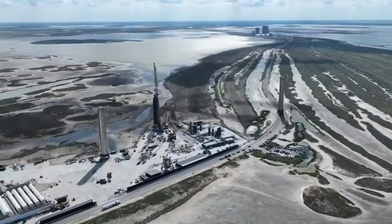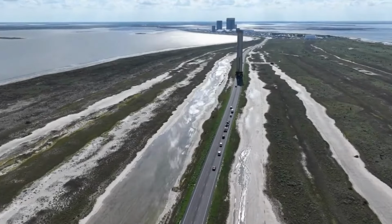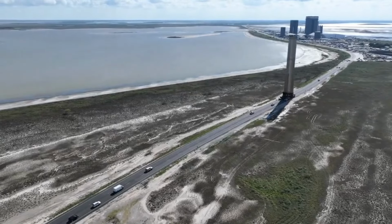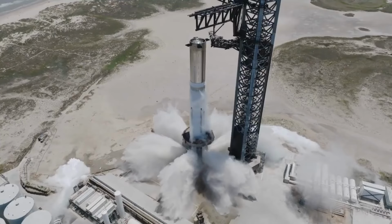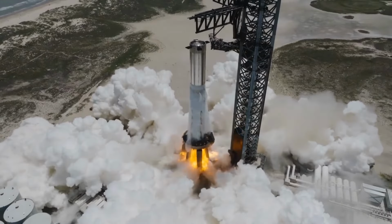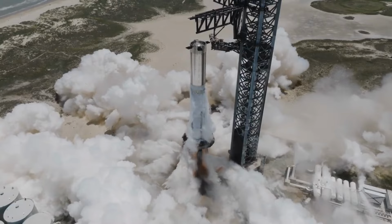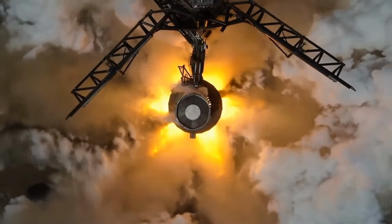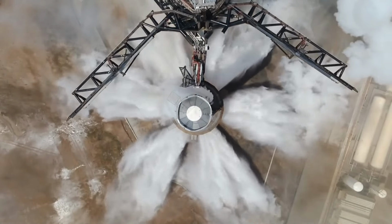The selection of Ship 36 and Booster 16 for this mission is a calculated engineering decision. Ship 36 incorporates the full suite of Block 2 improvements, while Booster 16 benefits from manufacturing refinements developed through the production of its predecessors. Both vehicles have undergone comprehensive ground testing, with Booster 16 completing a full-duration 33 engine static fire test on June 6th, demonstrating 7,590 tons force of thrust for 8 seconds, a critical validation of the integrated propulsion system.